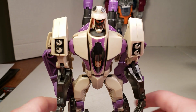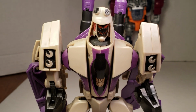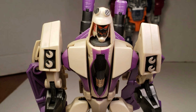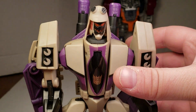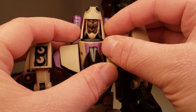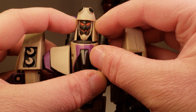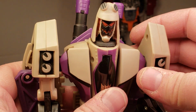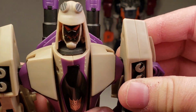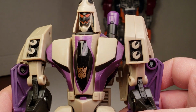So yeah, very nice. Very, very cool. There we go. As you can see, his head does show up a little bit. In the beginning, it was more up on the top. It was more together, so you wouldn't see it as much, although you would see it somewhat still. But very cool in robot mode.